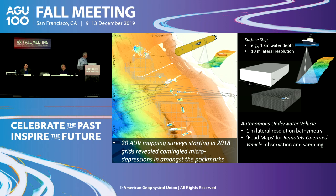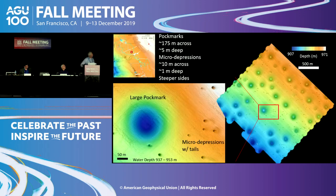Now, we use these tools to target certain particular areas, and many of these surveys are where these pockmarks occur. Since 2018, we've collected 20 of these AUV surveys down in this region. And we've continued to map and made higher resolution maps of the pockmarks.